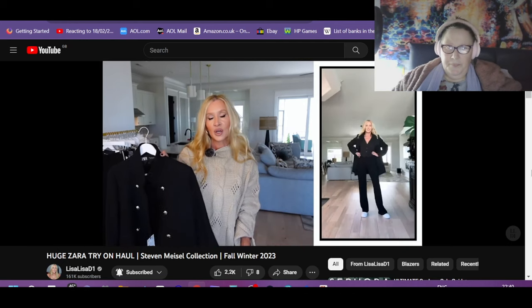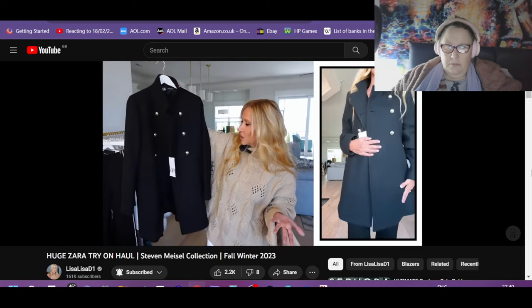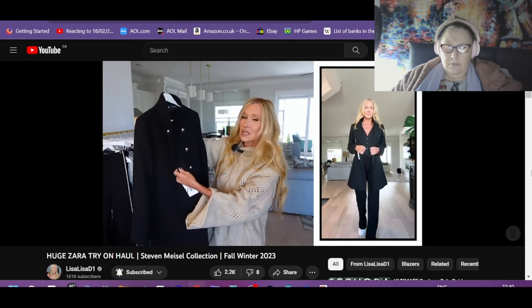Of the entire haul, it is magnificent. It is this, I guess you would call it a pea coat. It was $129 and the quality is amazing.